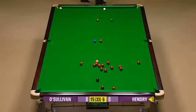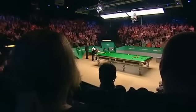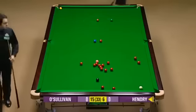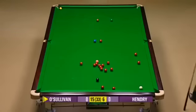And there's been so much pressure on Stephen all day with Ronnie's play that every shot he's just frightened of one mistake and that could be his last one. So he thought if he got this cue ball near the top cushion, he may not leave a red, but there's certainly one on to the left middle, which Ronnie can play, run to the balk end, and the yellow's over the pocket as the colour.